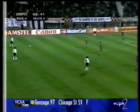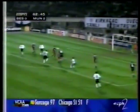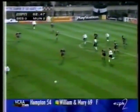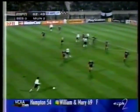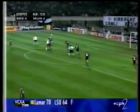Daniel Amakachi, who again is a very well-travelled player. Had spells at Bruges in Belgium and Everton, of course, in the English Premier League. Joined last season, he scored 5 goals.